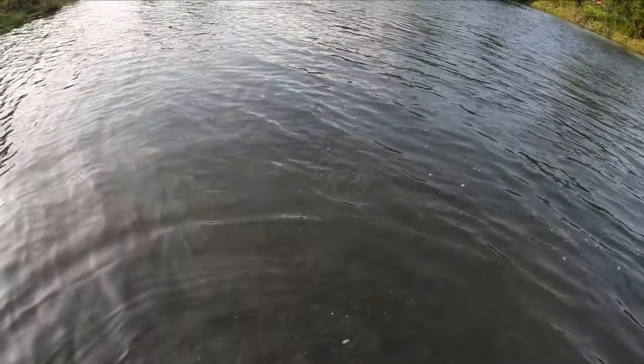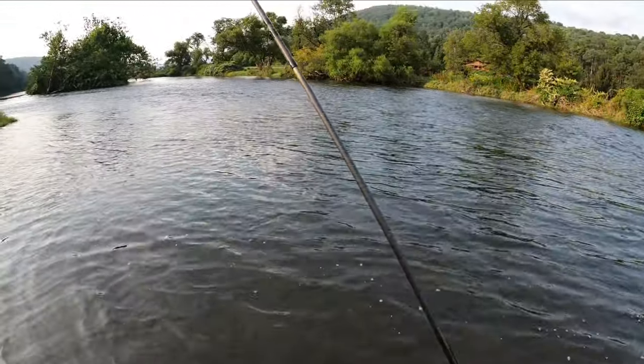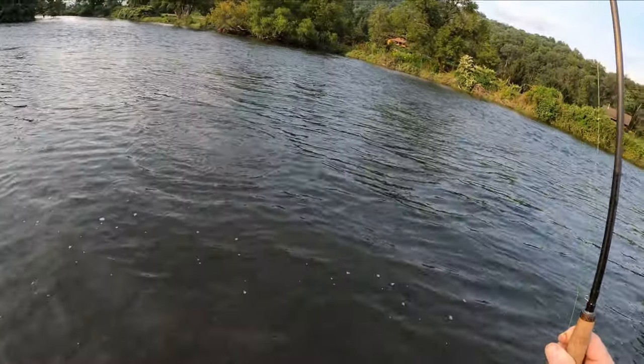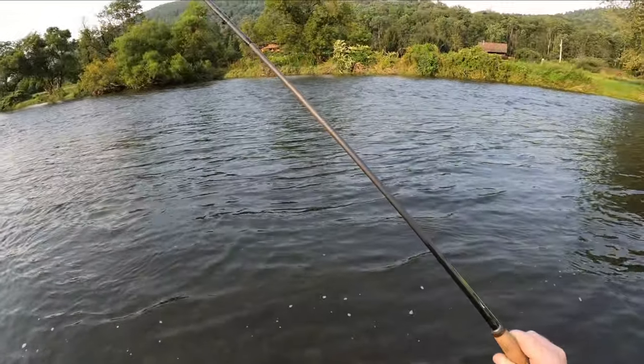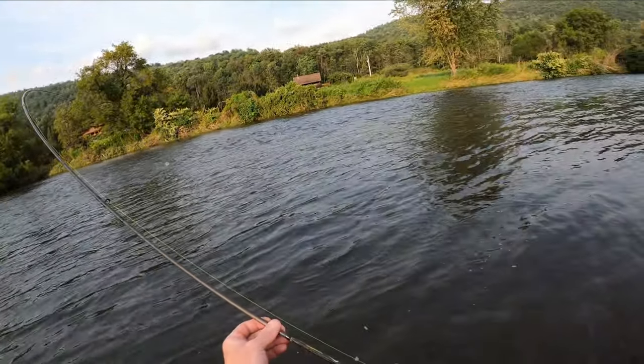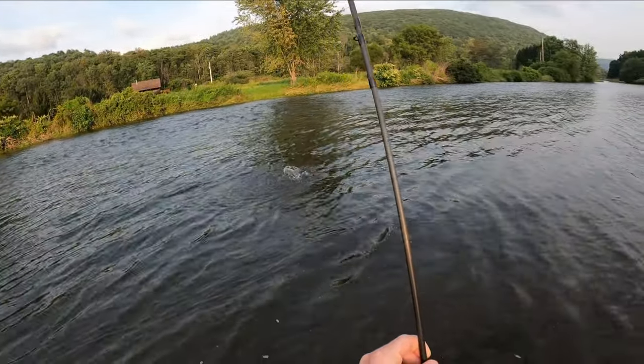It's right here. What are you? Looks kind of dark in color. Looked like it was about 15 inches. I think it's a rainbow trout. Strong. Shoot, it's about to go on a run. I can feel it. Don't do it. No, it's a brownie. It's a brownie. That's a brownie.